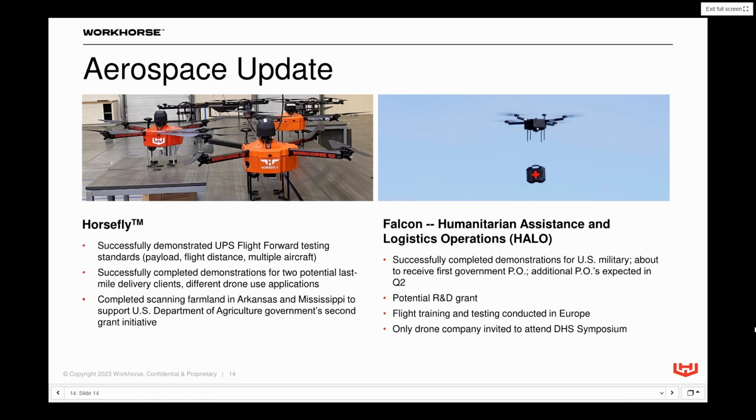Our other drone is our humanitarian aid and logistics operations, or HALO aircraft, which we internally call the Falcon. It has the same airframe, propulsion system, and set of navigational capabilities as the Horsefly, but has a lower gross weight, so it can carry more payload across a longer distance. This drone is designed to be used in austere, difficult terrain conditions.